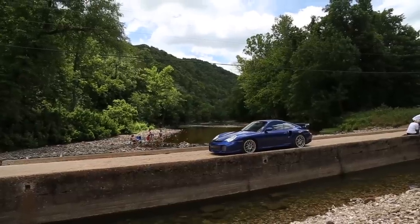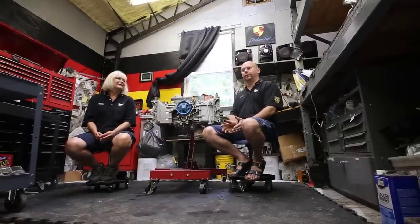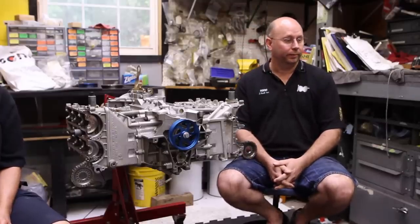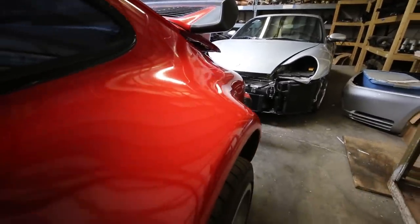A lot of people are like, why don't you guys quarter mile? Why don't you guys road race? Why don't you do this? I'm like, well, if you brought your car to a racetrack, and you had a manufacturer you're racing against, you'd be pretty upset. You'd think, they have these crazy unlimited budgets, how do you compete against that?